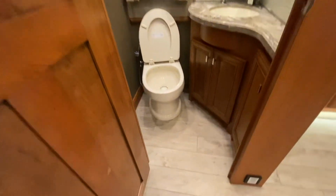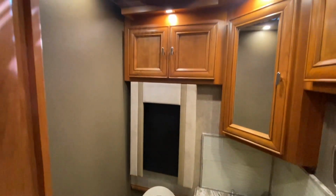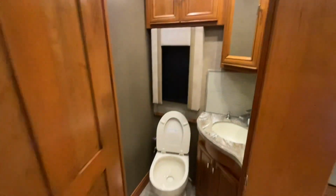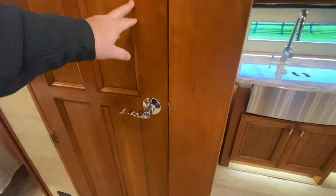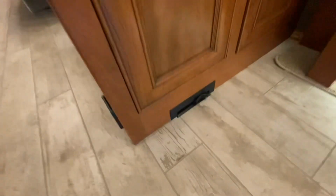Look inside the half bath here. All super clean. And that's what the 45 OPP is all about. It's a bath and a half. Central vacuum down here. And then on the other side, we have the central vacuum kick plate.